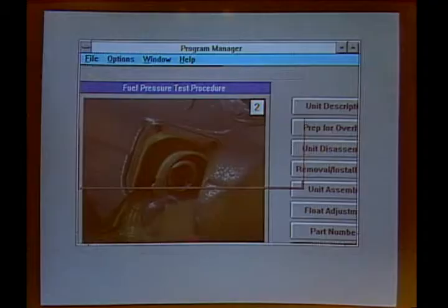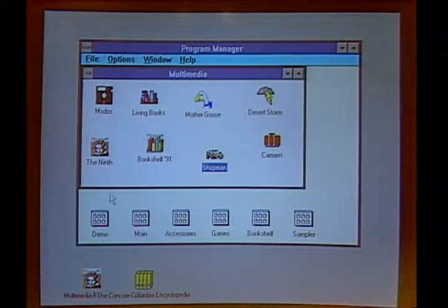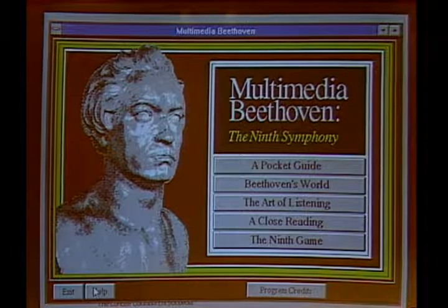Let me get out of this and show you some applications that are more educationally oriented. Everybody's a Beethoven fan, certainly I am. Here's an application that will actually show you how the symphony was developed, what Beethoven was thinking, and how it's actually constructed, different instruments and so on.